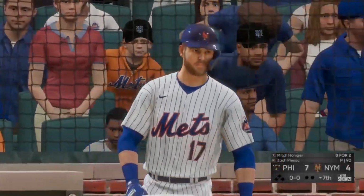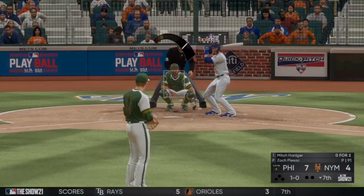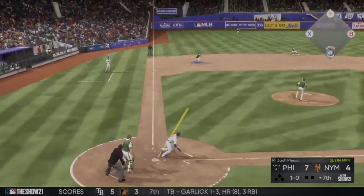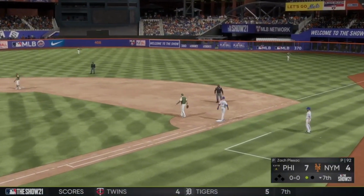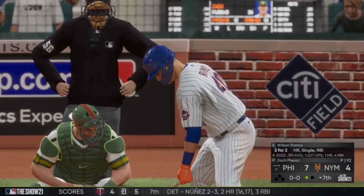Digging in will be Mitch Haniger. He grounded out last time up. Slow little roller to third. Throw to first is in time for the first out. And that'll bring up Wilson Ramos. Blasted a solo homer last time up.